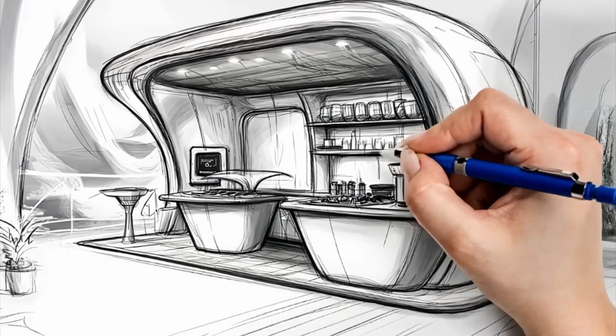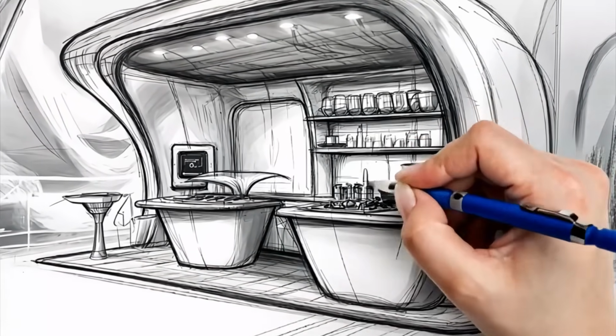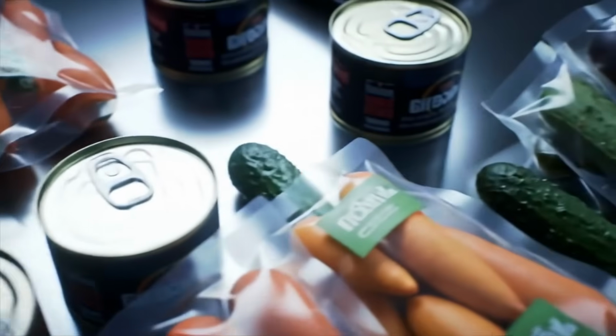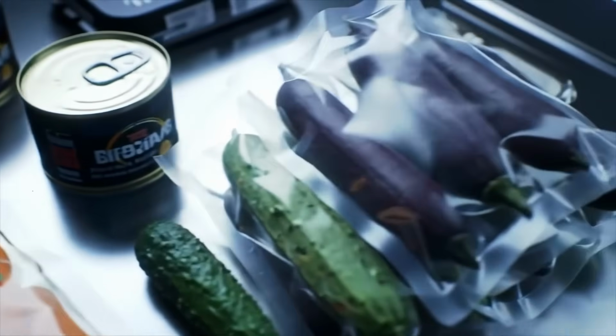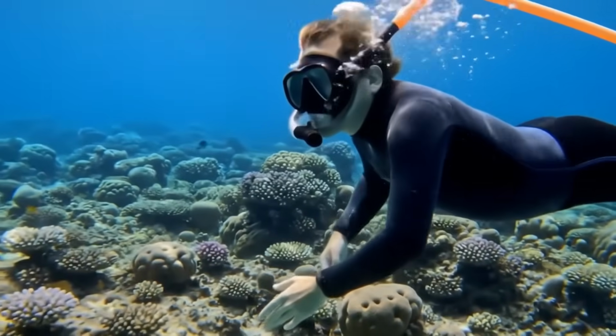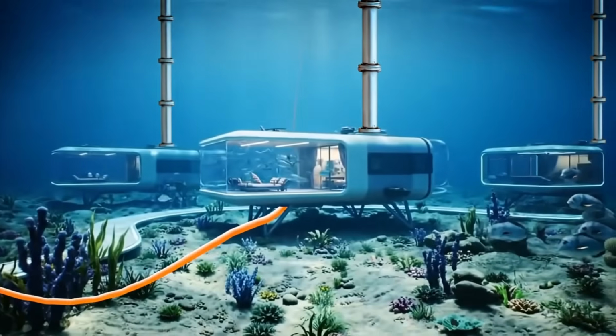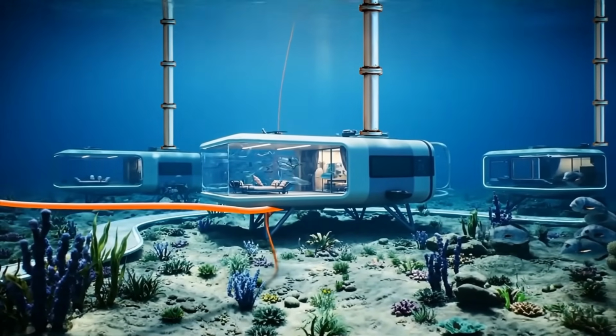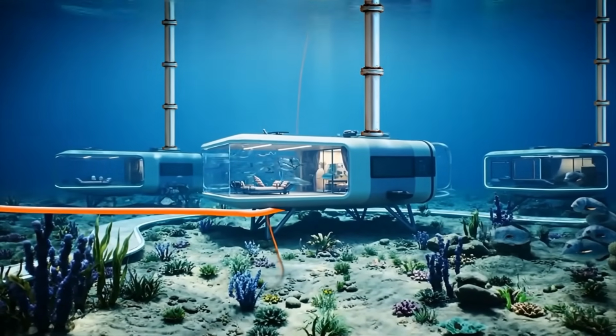Maybe in the future, engineers will create a dedicated cooking area, but for now, you'll have to rely on canned and dehydrated food. If you get bored, go for an underwater walk. Instead of carrying oxygen tanks, use hollow tubes connecting your mask to an air source inside your home. But don't forget that you can't go too far because the length of the tube is limited.